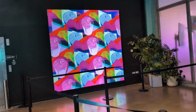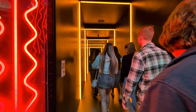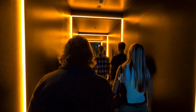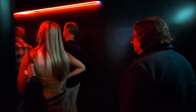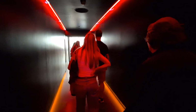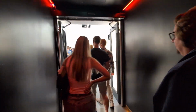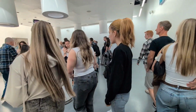Looks like a Warhol painting over there. Tasty. This builds anticipation, these long hallways that are darkly lit. Adds excitement. What lies beyond the dark hallway? A bright room. I knew I smelled something.